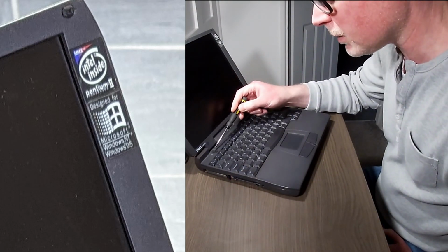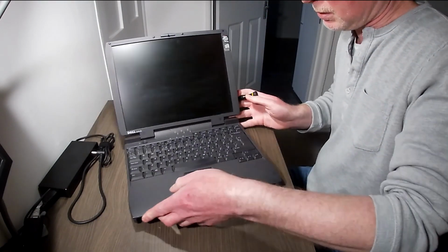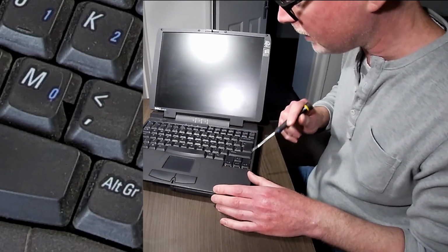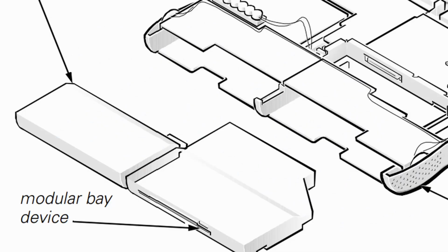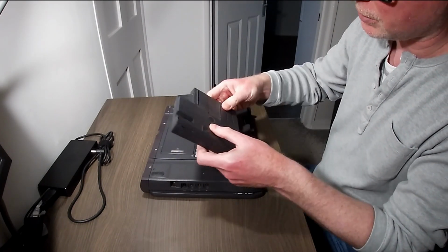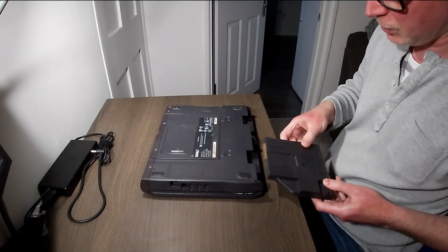Keyboard looks okay, actually. Now, I have spotted a hole in the M key. That's a really strange thing to have happened, but otherwise, I'm sure this keyboard will clean up. CD-ROM drive. Okay, so we've got some rust marks. It otherwise looks okay, I think. Not in bad condition. I wonder if that works.